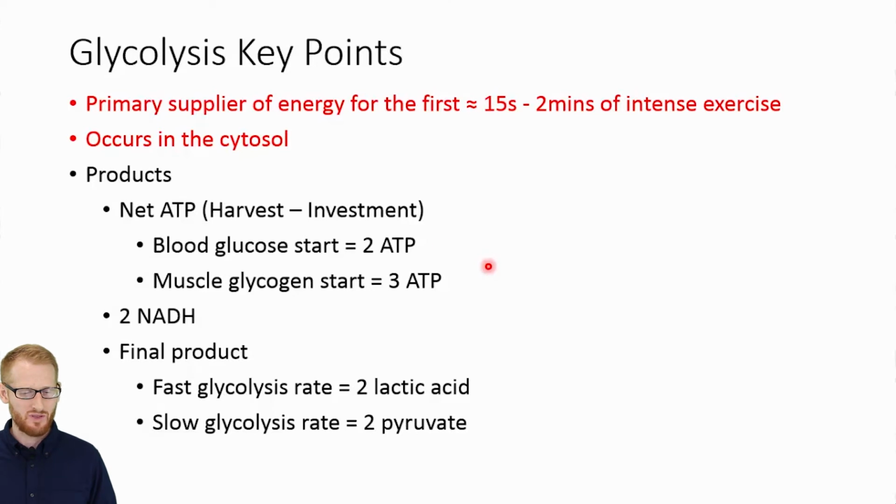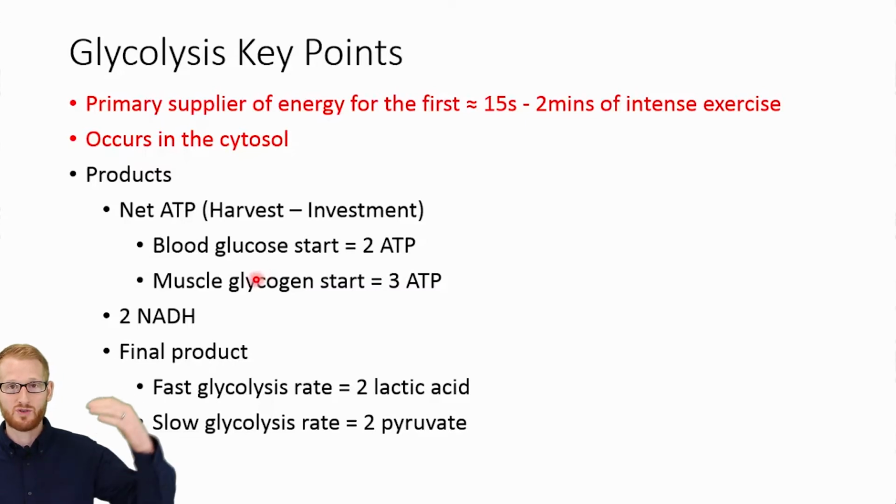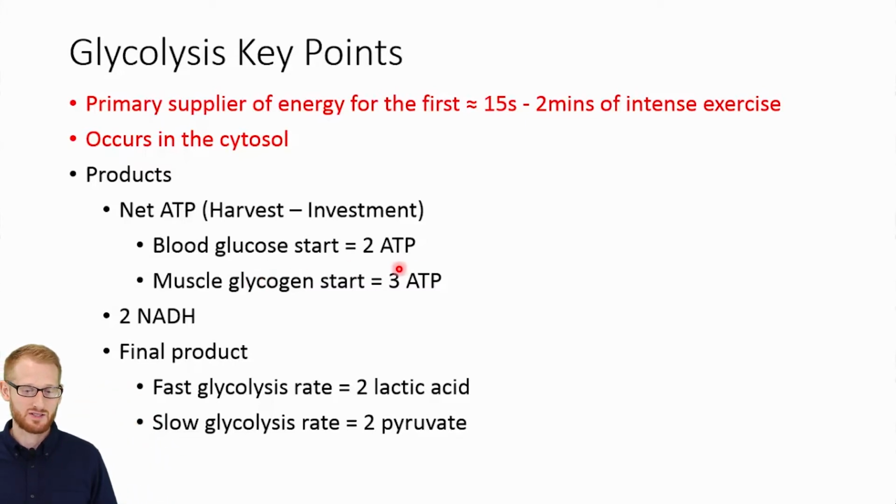All right, so one thing I didn't completely mention: blood glucose comes into the cell and in the process uses up one ATP molecule. So if you're starting with glucose that's in the blood that has to get into the cell, you're going to end up with two ATP molecules as the net. But if you're starting with muscle glycogen, which is essentially blood glucose that got into the muscle a while ago and got turned into glycogen for storage, you're going to end up with 3 ATP molecules from glycolysis. That's because you don't have to expend the extra investment molecule to get it into the cell, because you did that a long time ago.